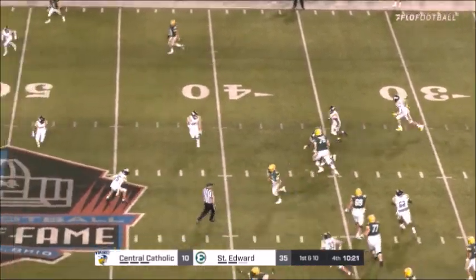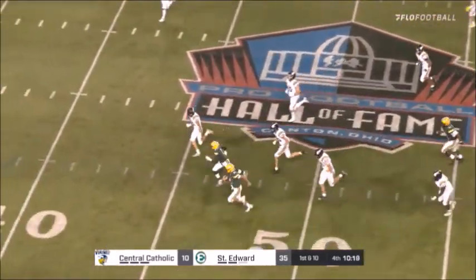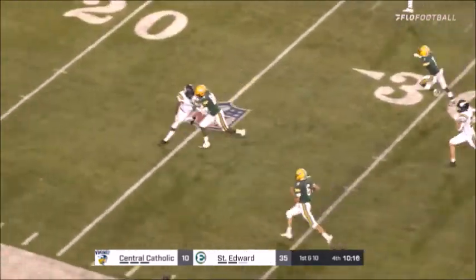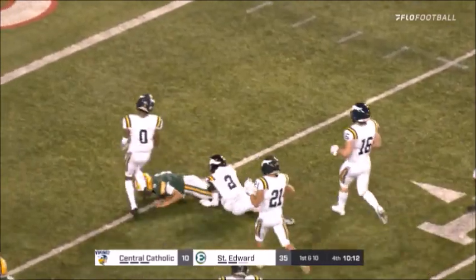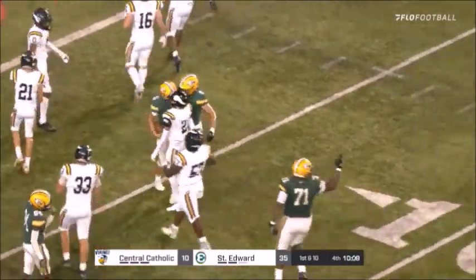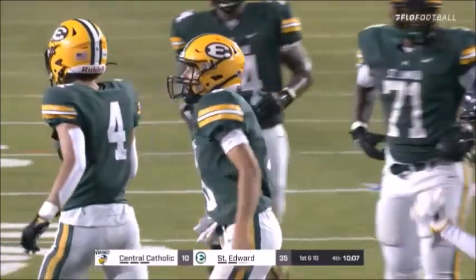Peruzic, oh, look at that fake. He pulls it down. He's going to keep running. He is across midfield down the left sideline. And Peruzic still on his feet. He's near the 10. He spun around and all the way to the 5. How about this guy? What a run.